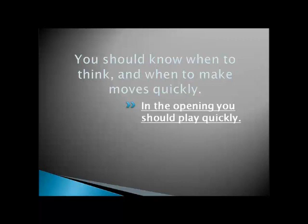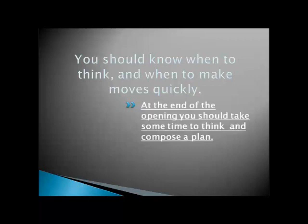So we may conclude that in the opening you should play quickly and save your time in case complications arise at the later stages of the game. It's better to make a few superficial moves in an opening than to blunder late in the middle game in time trouble. Here is the second advice. At the end of the opening, you should take some time to think and compose a plan.